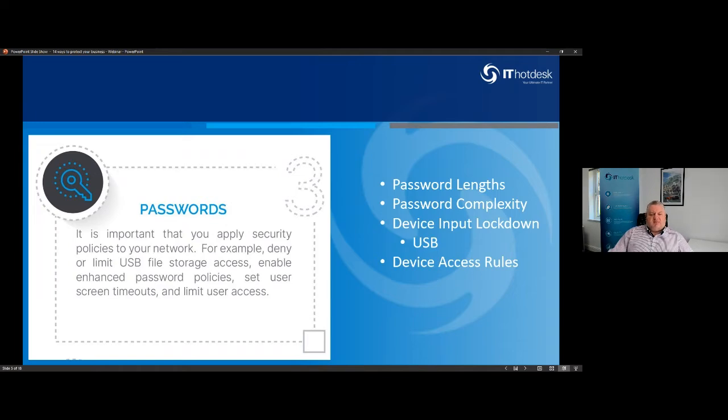And don't forget, don't use the same password across multiple websites or applications. Have a different password. This is really important, and I'm going to talk more about that when we talk about the dark web later on in the slide pack.